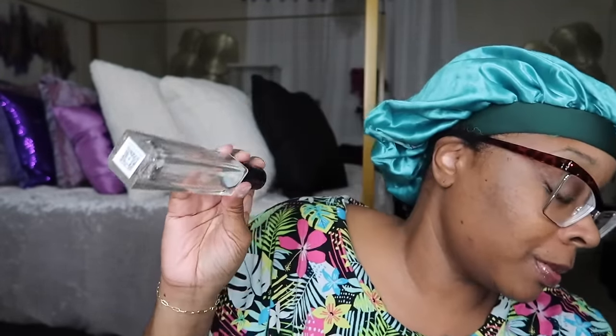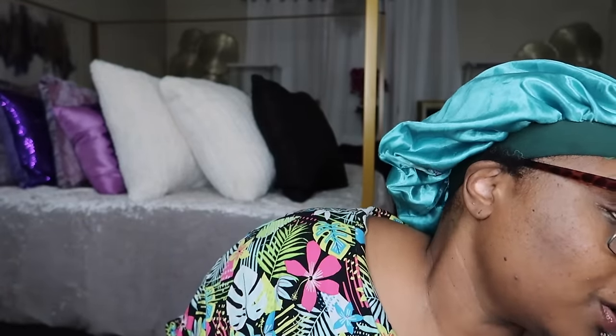I'm actually gonna save this bottle though. I was gonna throw this away because they're refillable. So that's a little update on today.